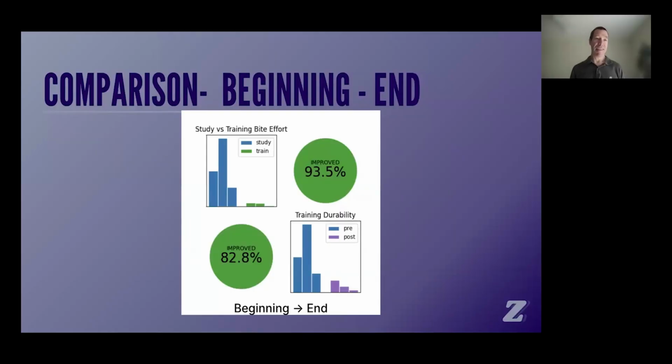We spoke to this when we were looking at the full user history. But one of the things we do is take little sections of the data and compare them, so that we can quantify for the user what the improvement is.